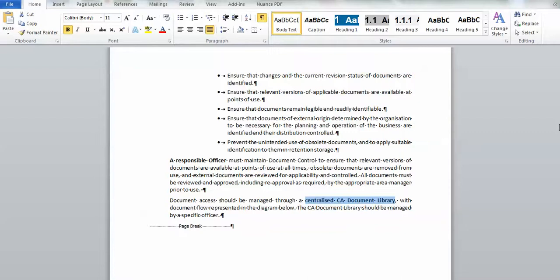It would ensure that documents of external origin determined by the organisation to be necessary for planning and operation of the business are identified and available for distribution, and that's controlled. And this procedure would also prevent the unintended use of obsolete documents, which can be quite embarrassing. Obviously, to run that, we would need a responsible officer, and they would maintain document control. So everything would go through that person.